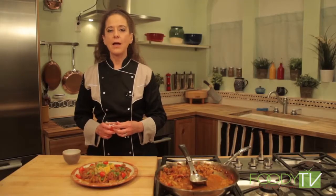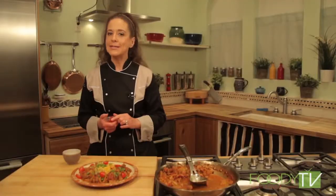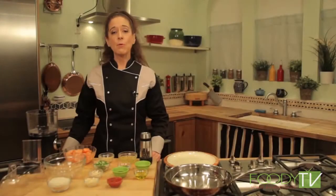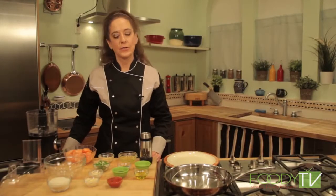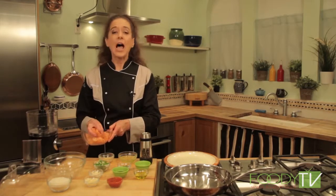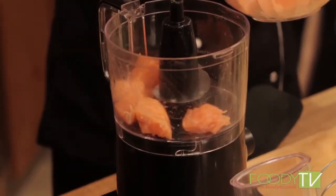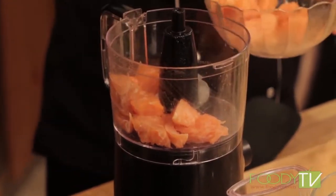And there you have it, a colorful pork vindaloo full of antioxidants and anti-inflammatory spices. And don't go anywhere, we're going to be right back with some salmon sliders. And now we're back, and we're going to make salmon sliders. Salmon is a cold water fatty fish that is high in omega-3s, and these make a wonderful appetizer, dinner, lunch.